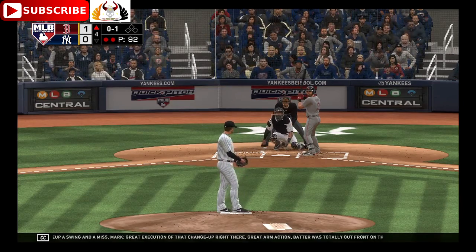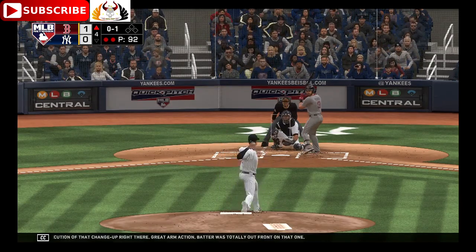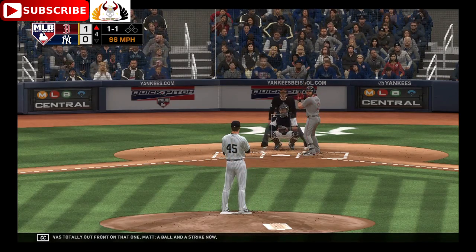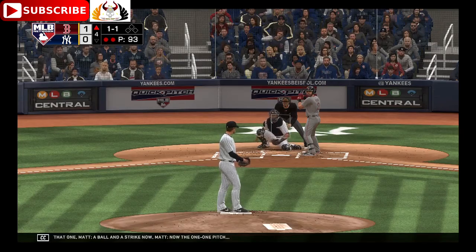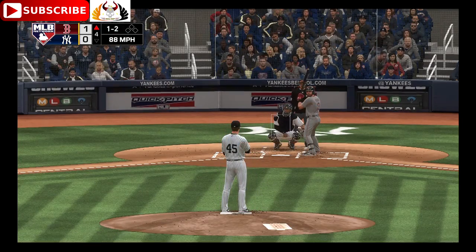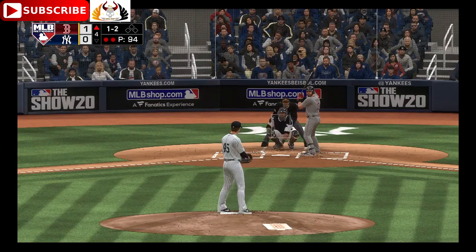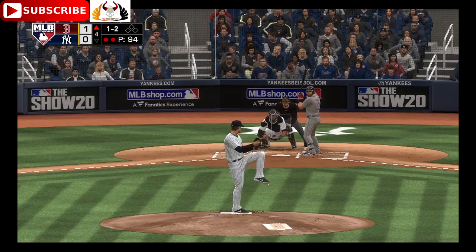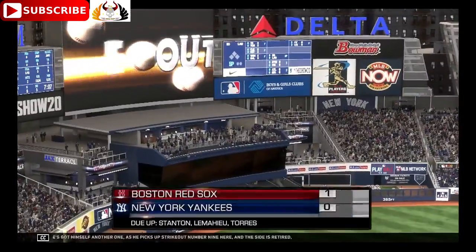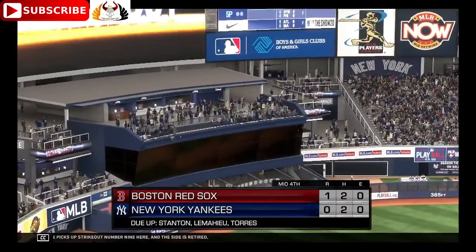Great execution of that changeup right there. Great arm action. Batter was totally out front on that one. A ball and a strike now. Now the 1-1 pitch. And he's got himself another one as he picks up strikeout number 9 here, and the side is retired.